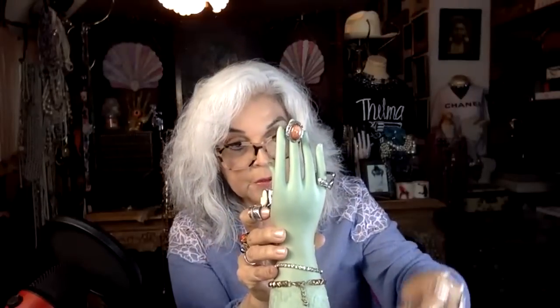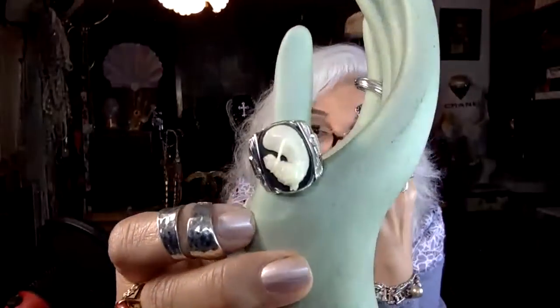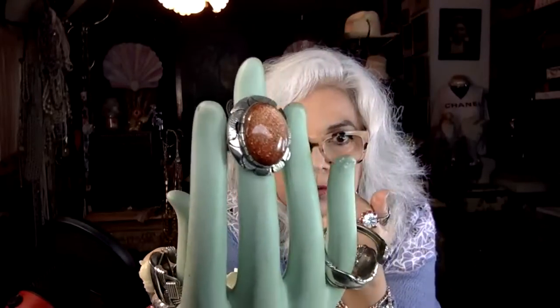Okay, and then these are the rings that I had to show you. These are amazing, and I'm just now looking at all of their marks. We have a spoon ring. It is sterling. We have a moonstone. Well, let me show you a few. This horse, I'm not sure what it is. I think it's Wedgwood. Or I think that's what it's called, right? Because it's not resin. It is sterling. It's gorgeous. Then here's the goldstone.